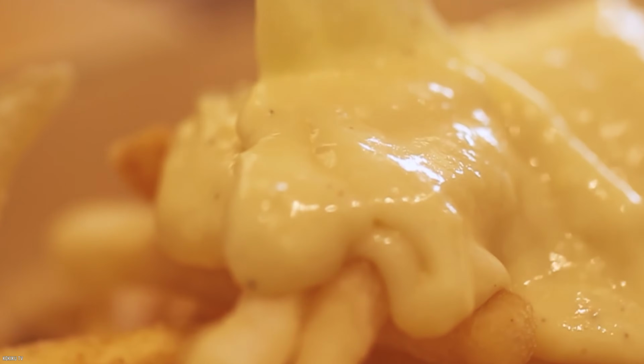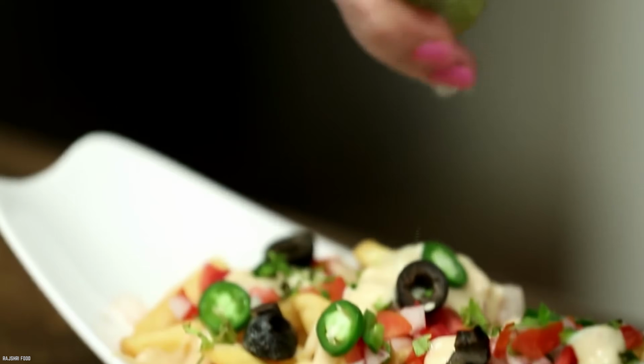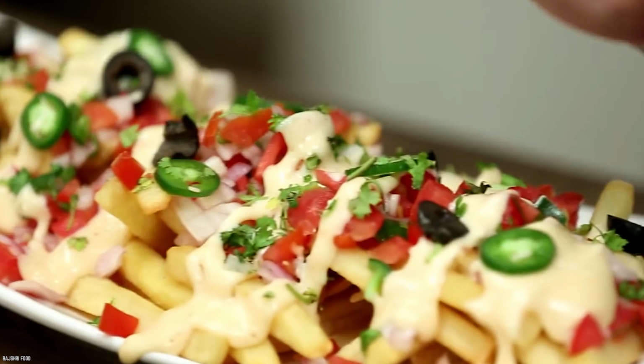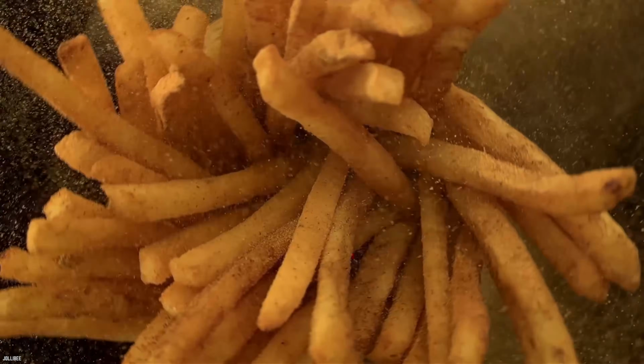How hard is it to top French fries with some cheese or pile them on top of a layer of tortilla chips and some cheese? We've all heard the conventional wisdom that the customer is always right.